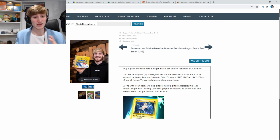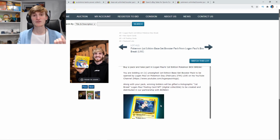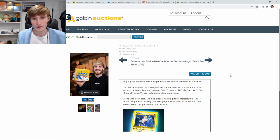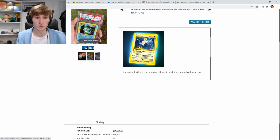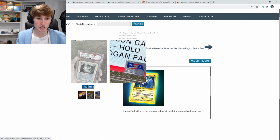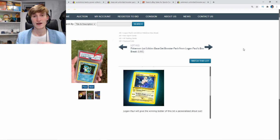So you get this, and on top of that, if you happen to grade a holographic card from his break at a PSA 10, you get his Logan Paul box break stamp on the card, which is right here. I'll zoom it in. You can see first edition Logan Paul break, and I would be shocked if that didn't add a lot of value to your card.